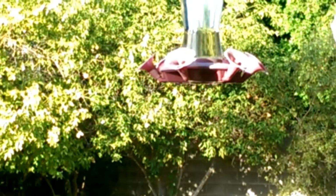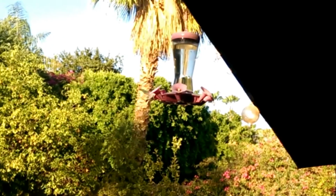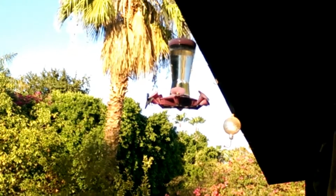What we observe is the hummingbird will come in to feed. Normally it will stay hovering and not land, and this allows it to freely move around so it can always be checking the area around it for predators or whatever things may be sneaking up on it, like me.